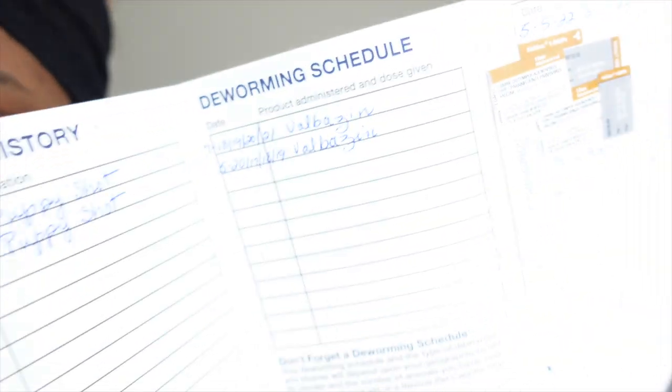So yeah, this is all of his records, medical history, deworming schedule, all that kind of stuff. She does all of that. The puppies are really well taken care of, so I have all of this.